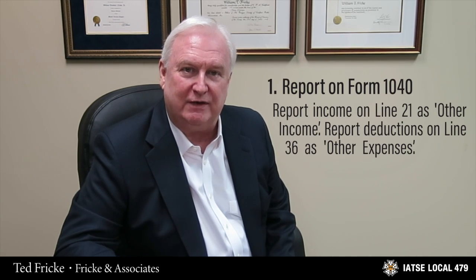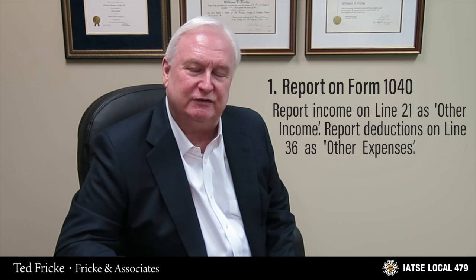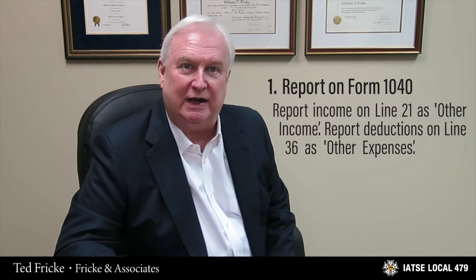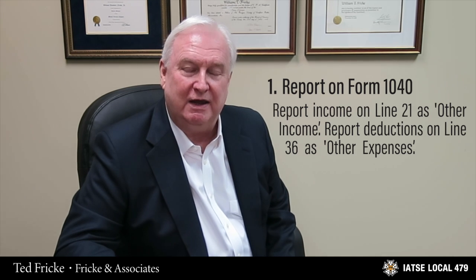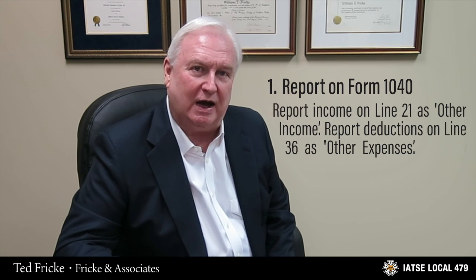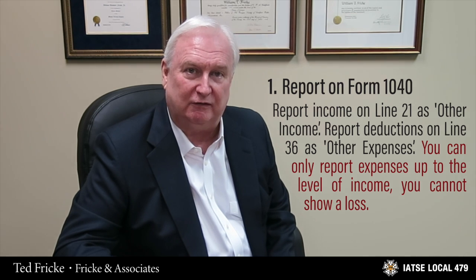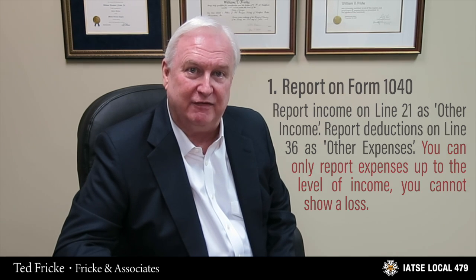return as other income, and then we'll take deductions, hopefully enough to zero that out on line 36 as other expenses on the return. In doing so, you can only take expenses up to the amount of income that you have. You can't show a loss using that method.